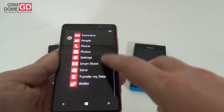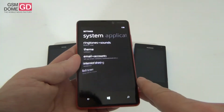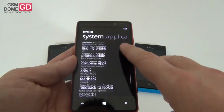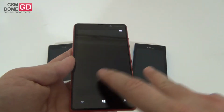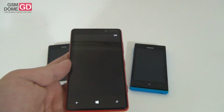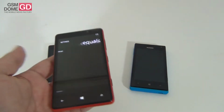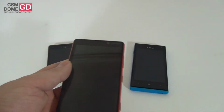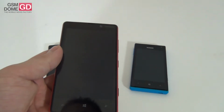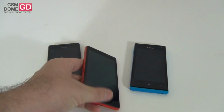Advantages here are the settings, in which we find some options as far as the audio is concerned. So let me take you there. As you can see, here we are. Loading. We got the equalizer and the Dolby, but for this you need to connect the headphones. So these are extras compared to the other handsets. Conclusion: clear voice, weak bass, loud volume, and distortion at maximum levels.